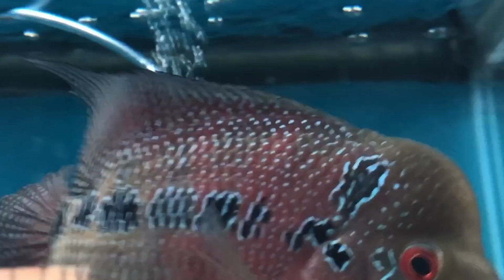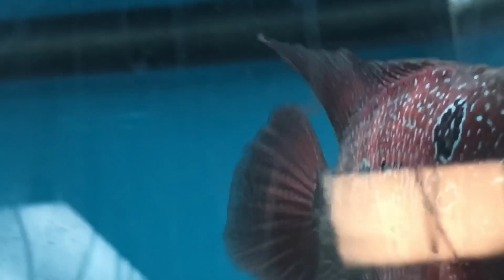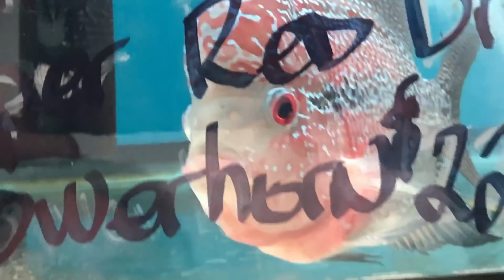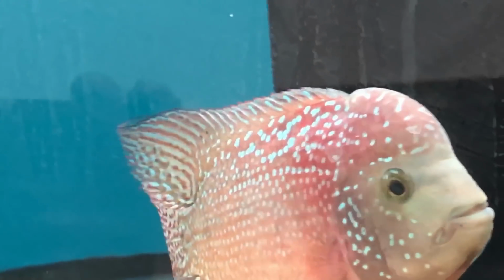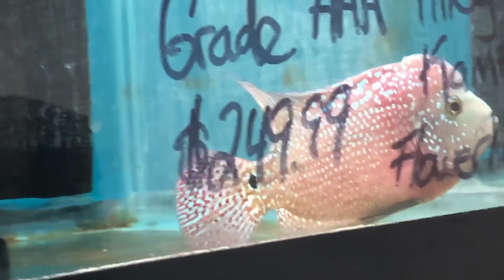Story behind those, I have a local customer who I provided triple grade A breeders from Thailand, and these are offspring coming back from those groups. You'll see the Thailand strains on the next rack behind them. The two super red dragons are proven breeder males. The other two are not proven yet. They're all AAA from Thailand. Beautiful markings.